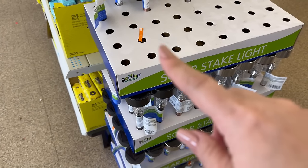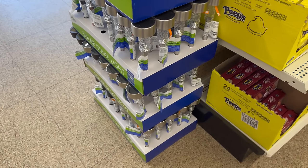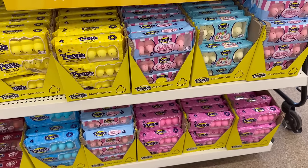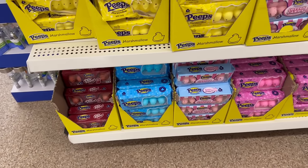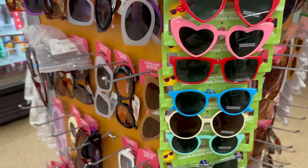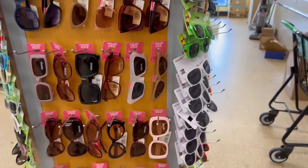I cannot wait till they bring more of the solar stake lights out. They always have some really fun ones for the summertime or springtime, and they work really well. So that's what I'm super excited about. Then you got different peeps that they still have in stock. You got the original flavor, the cotton candy flavor, the party flavor or party cake flavor. And you also have the peeps Dr Pepper flavor as well. So really cool. How cute they brought these in for the kiddos. They are heart-shaped sunglasses. Again, I always tell you guys, Dollar Tree has some really great sunglasses in stock. A lot of groovy styles.